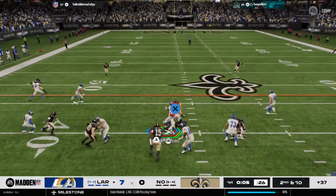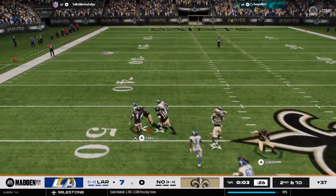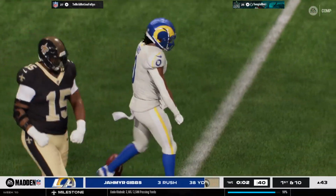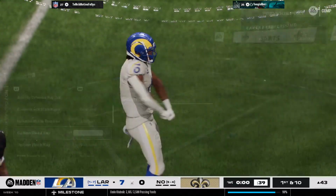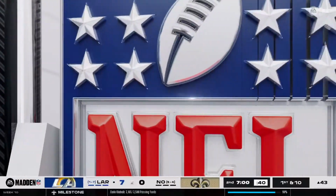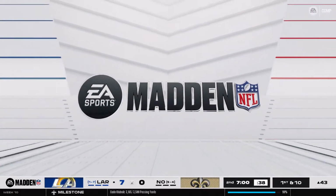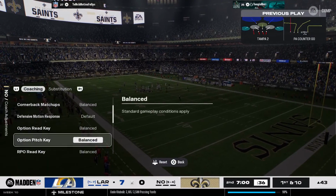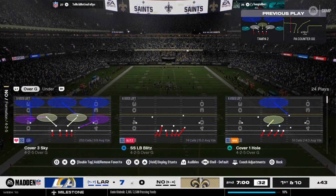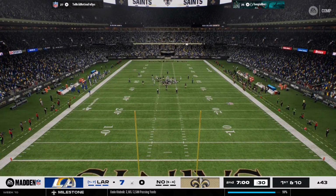Gibbs straight ahead. And taking it across midfield and inside the 45. After one, 7-0 on EA Sports. First down. It's a gain of 20. The Rams with the football here to begin the second quarter, as they've got it with a 1st and 10.